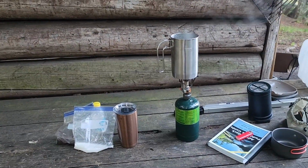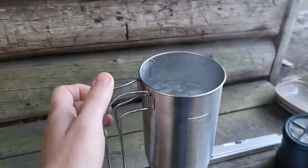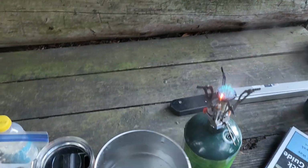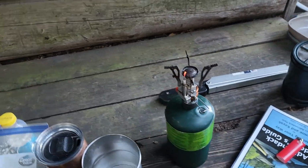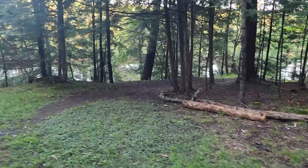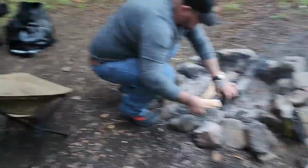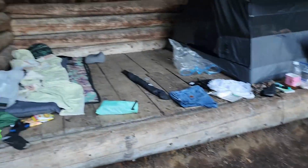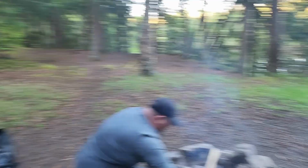Sunday morning, we're just now getting up, 6:30. We're gonna make some coffee, and then we're gonna start paddling out. We are just gonna burn the last bit of this firewood here that we got and put our camping gear away, and we're gonna start heading back home.